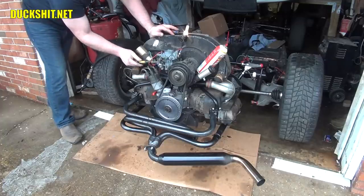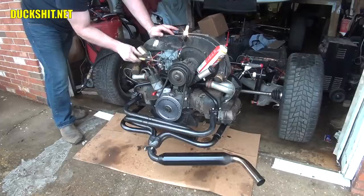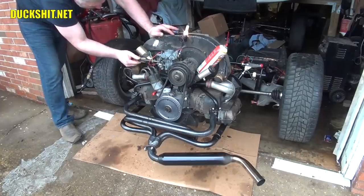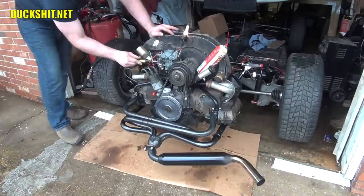Behaving like there's some kind of new problem here, because now it won't idle at all. Maybe I do finally have a vacuum leak here. Let's check the fuel mixture screw here. I don't know if it's biting it or not. Here it is. Oh, come on.